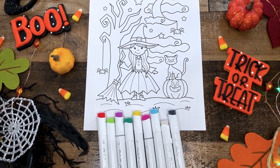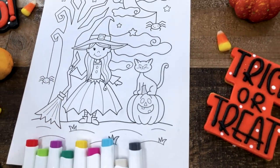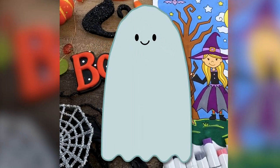In today's video, we're going to be coloring the first page of our new coloring book, this cute witch. If you would like to color along with us, here's exactly how you can do so.